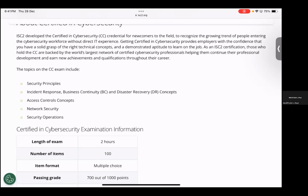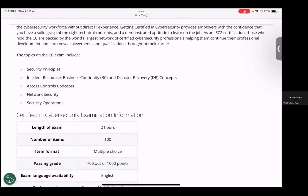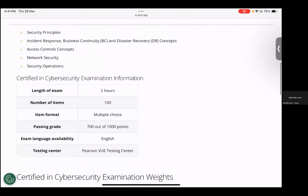our sessions. So see, the exam is of around five domains: security principles, incident response, BCPDR, access control, network security, and security operations. So far we have covered two domains. Today we are going to cover access control concepts, and then we'll subsequently cover network security and security operations.